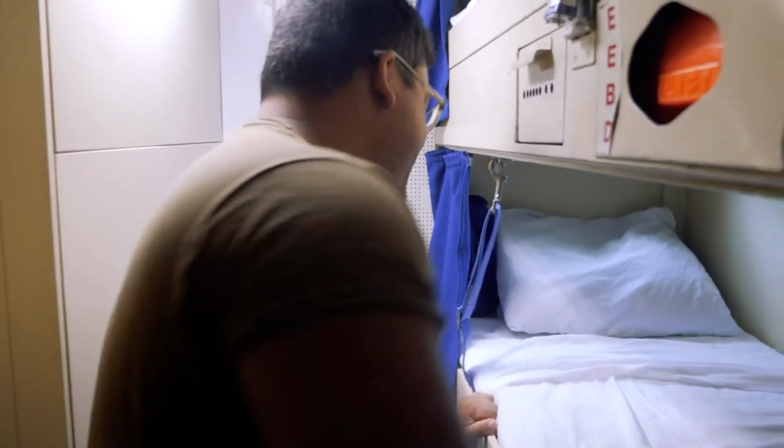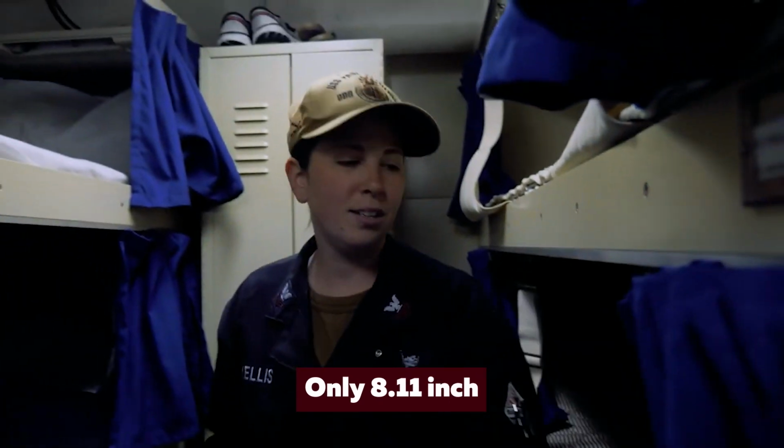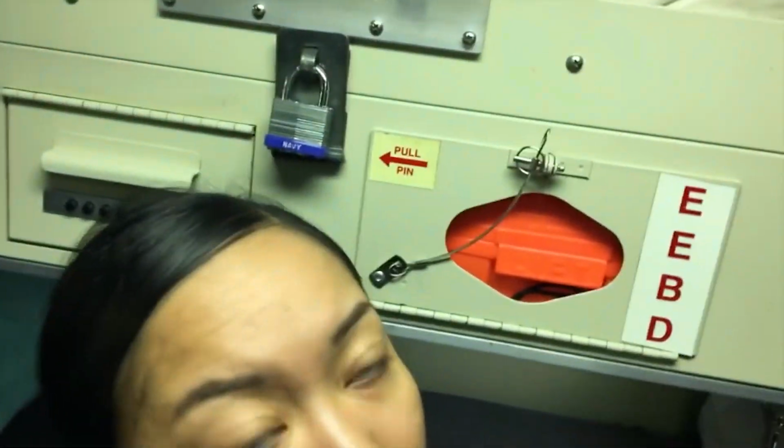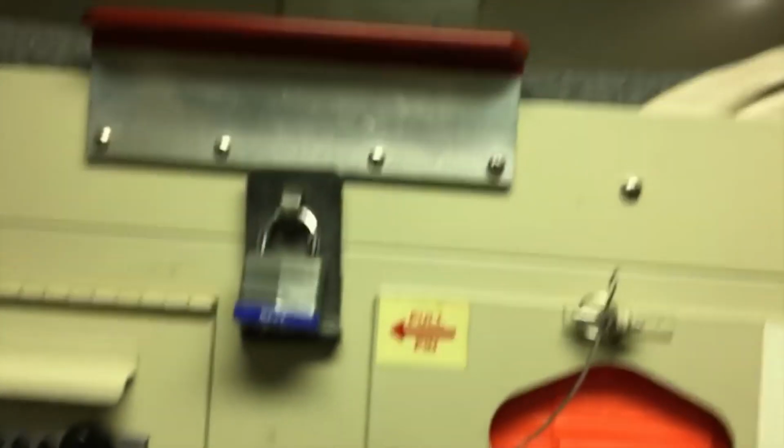Beds are equipped with hurricane straps to secure individuals during storms or massive waves. Crew members are allowed only an 8 by 11 inch space for personal items or family photos. Moreover, each member is equipped with an emergency escape breathing device, ensuring access to breathable air for approximately 15 minutes in the event of a power outage, fire, or smoke, facilitating a safe exit from the space.